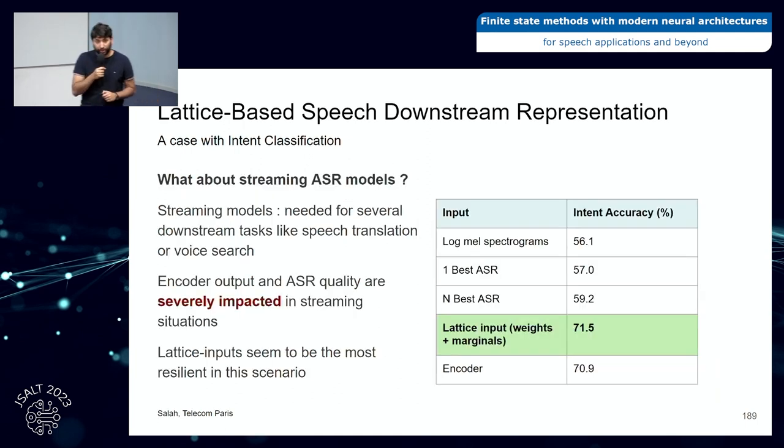This is also the case for streaming models. So generally streaming means that you will try to emit the ASR outputs as the speech comes. And as my colleagues have said, especially Hassan, it impacts very severely the quality of the encoder, but also the quality of the lattice and the textual inputs, obviously. And even in the streaming scenario, even with a streaming ASR model, we can see that the lattice-based inputs weighted with the arc weights and the alphas is the best performing here, compared to the encoder, and obviously way more performing than the textual inputs.